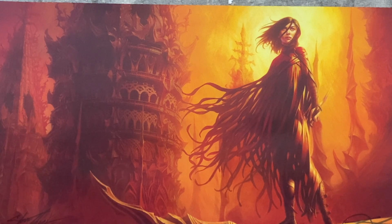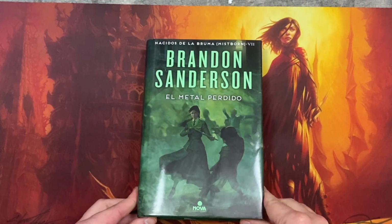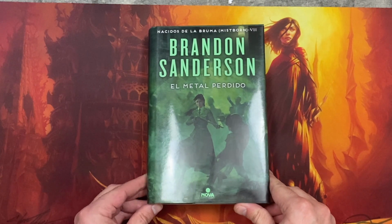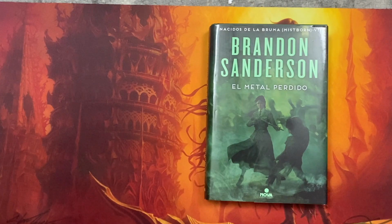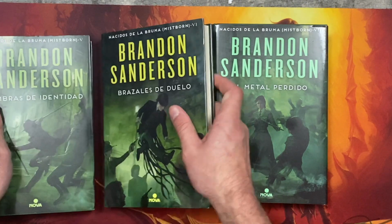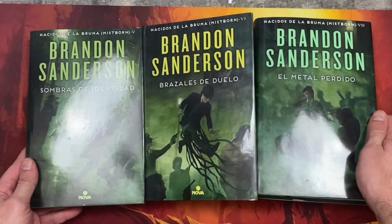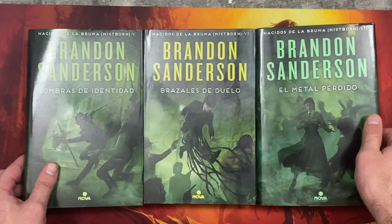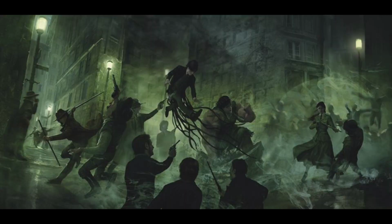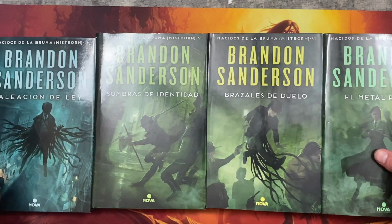Moving on from there, we get our first translated edition, Spanish, with El Metal Perdido, which has cover art by Mark Simonetti. I absolutely love the Simonetti cover art for this series. Shadows, Bands, and Lost Metal in Spanish form a triptych. The cover art doesn't align quite right on the hardcover, so you can't see all of the blending here, but I have a poster that does show it somewhere, and it's absolutely amazing. Here are the full set of covers for Era 2 in Spanish.